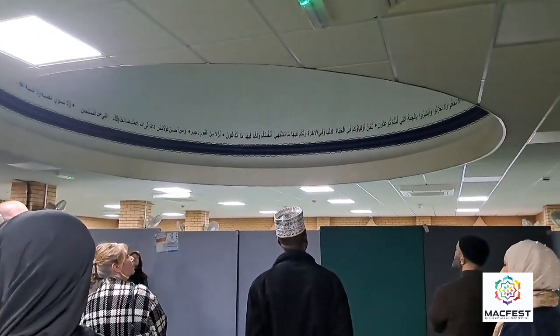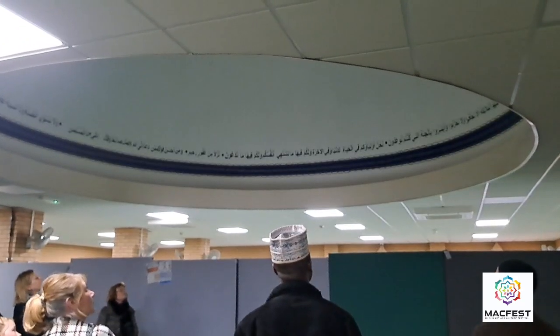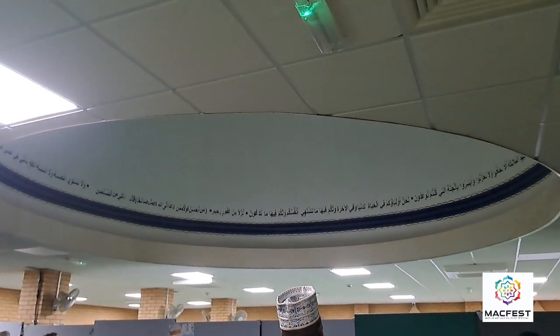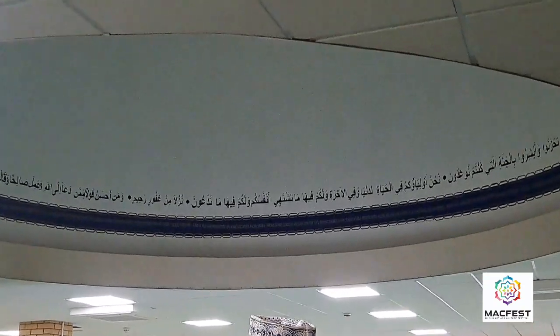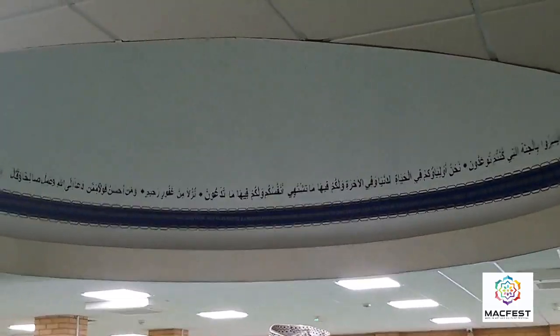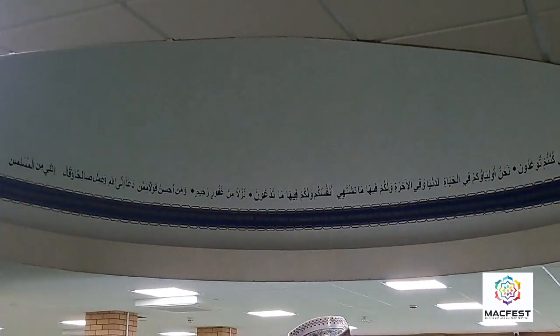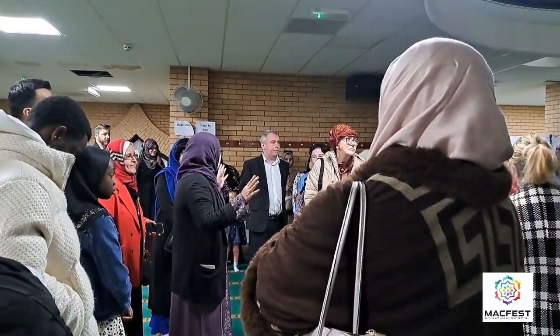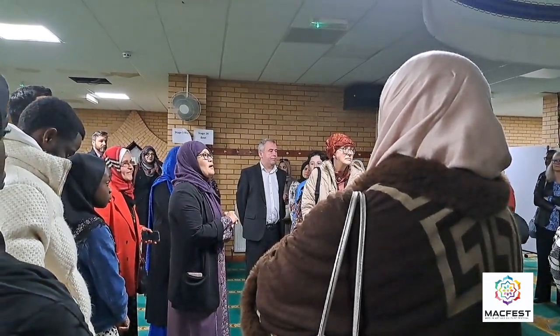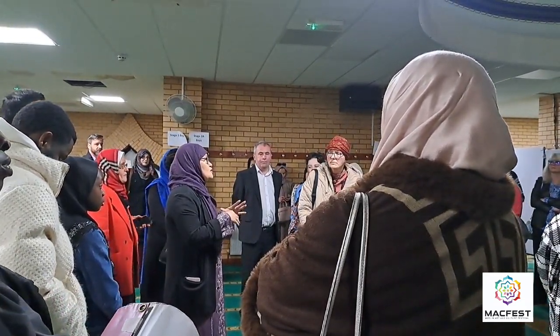Then the English translation goes the other way, from that side where it says, in the name of Allah, the most gracious and the most merciful. This is a verse from the Quran that the imam chose, and it's just been put on there. The top is Arabic. Be nice and calm and peaceful when you come in. You don't want too many things surrounding you when you're trying to pray.